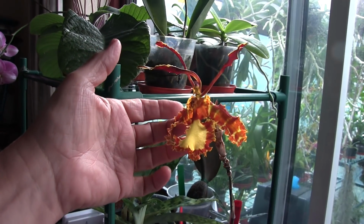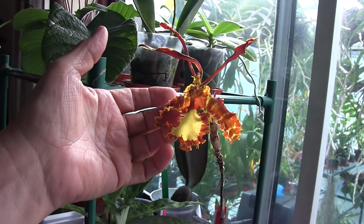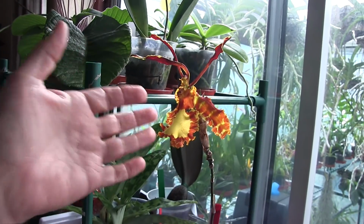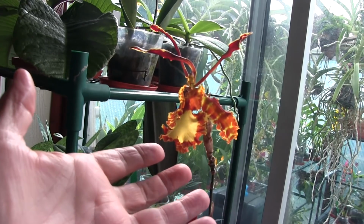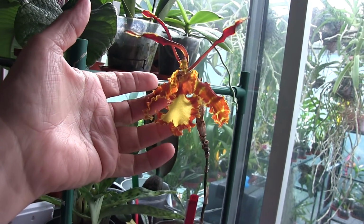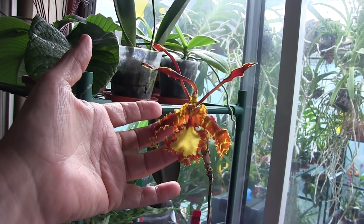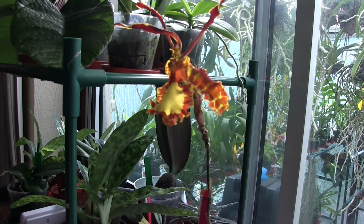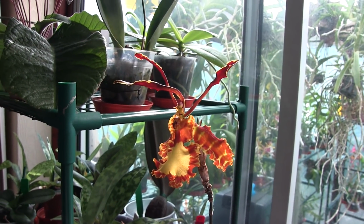Because these are perpetual, the spike lasts donkey's years, literally. The spikes can go on for 10 years plus, just one bloom after the other. But to do that, it's got to be able to feed the spike effectively and push the bloom out. This is the first full-size bloom that this plant has actually done for a while, so it must be recovering. And down in that moss, I believe there are some roots growing, so a success there.